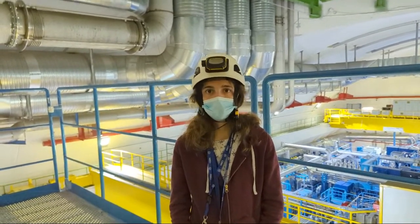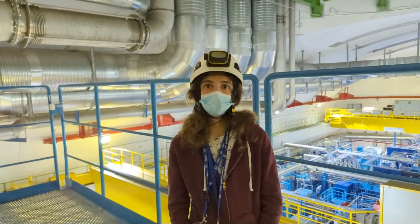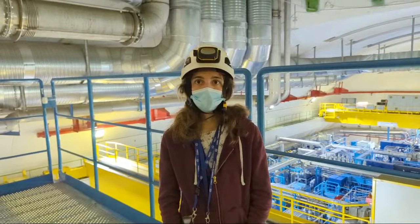And so we have huge amounts of data that we collect with our detector, and being able to sort through that is one of the specialities of being a particle physicist.